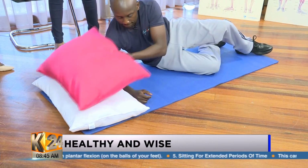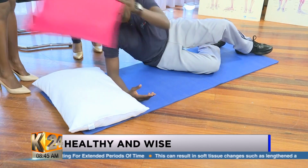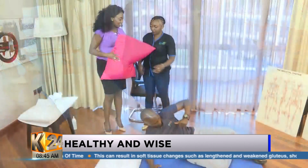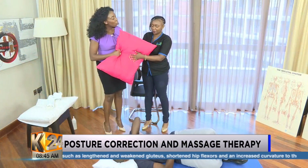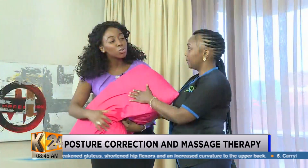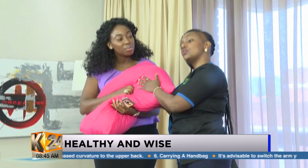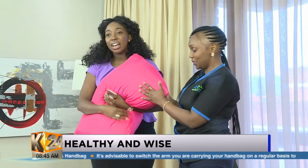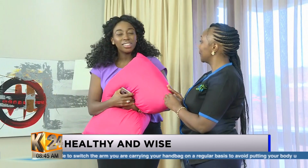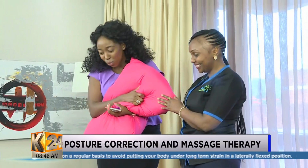When we're sleeping, even in terms of the type of pillow, Robert, hand me this. Let's talk a little bit about this. It's extra soft and very fluffy. How is this contributing to the pain that we're feeling? Because the neck is just wobbling around the whole time. It's not in a neutral position throughout the night. It feels good, it feels nice, but not healthy. Nice to touch, but not good to sleep on.